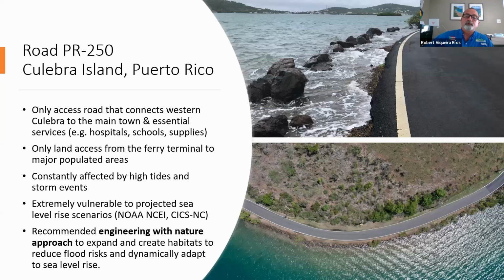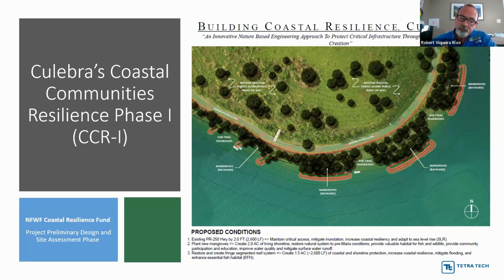And I will end with this one. This is a very important project because this is the main access for Culebra, and sea level rise and storms are taking over this road, which is very important for Culebra residents because most of the goods for Culebra come through this road, and it's the only area where the road could be. We have a steep mountain on one side, and then we have the sea in the bay on the other one. So we are exploring right now, with funds from the National Fish and Wildlife Foundation, a nature-based approach. So we are currently doing schematic designs to implement a project in this area.